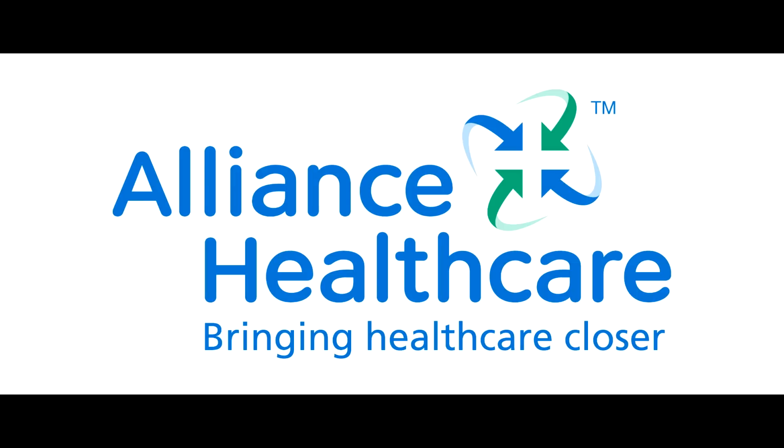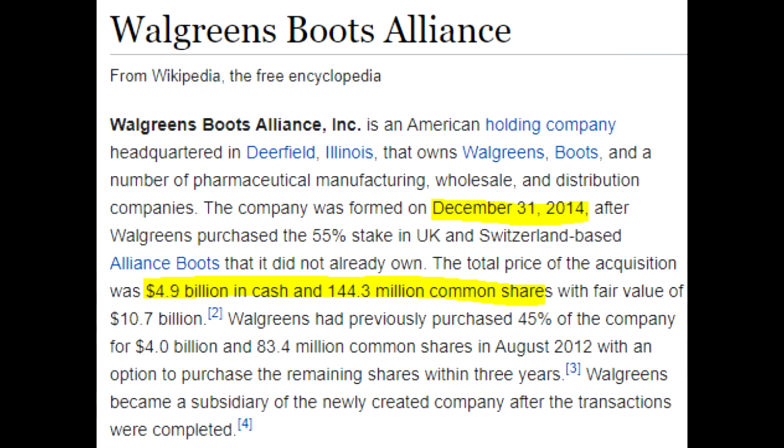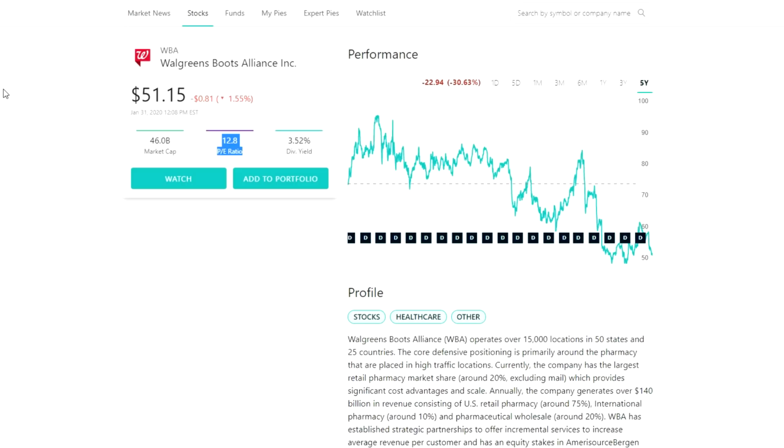However, there's also a third company in the mix here, which is Alliance Healthcare. Now, Alliance merged with Boots in 2006 to form a company known as Alliance Boots. Then, in late 2014, Walgreens purchased Alliance Boots. So through this stock, you get exposure to both the US and UK retail store/pharmacy chains, as well as a large medical supply company called Alliance Healthcare, giving you diversified exposure to the healthcare space.